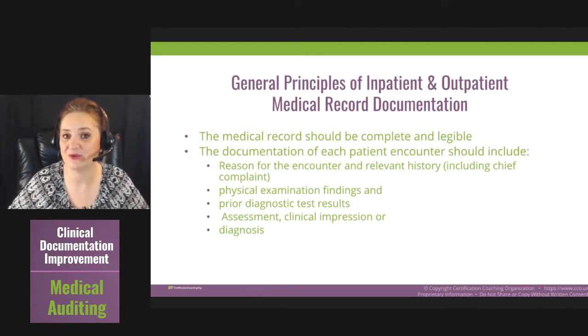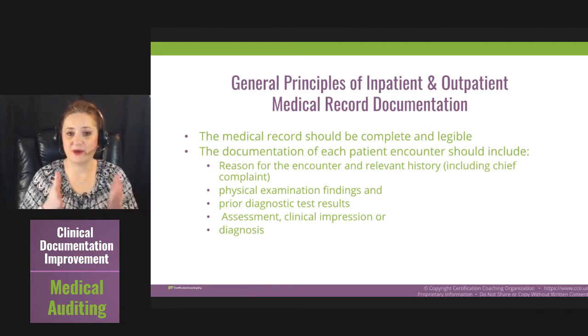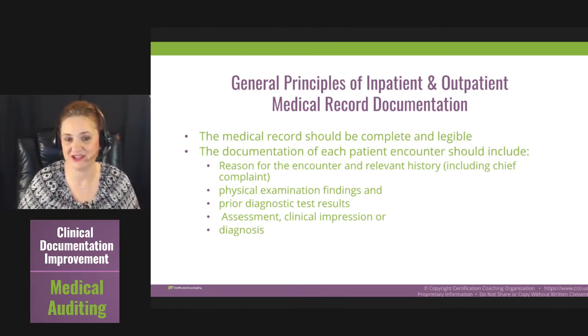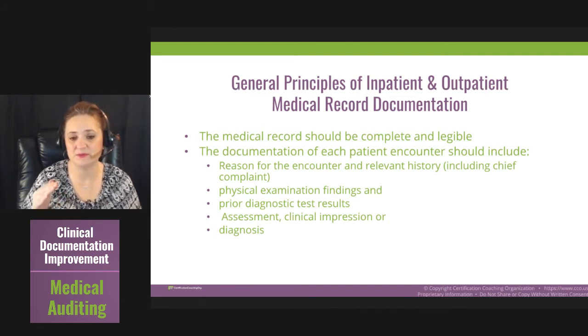So there's going to be an evaluation and management by the provider of whether this medication is still working for them, right? And if it is, that's great. So again, don't let your person put in as a chief complaint follow-up and then follow-up for med refill. That's not enough. Physical exam and findings have to be in there. Prior diagnostic tests will all be in there. Assessment and clinical impression and diagnosis.